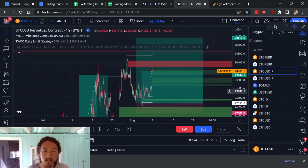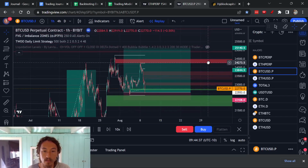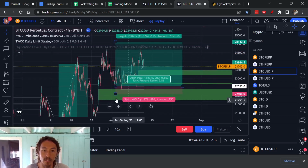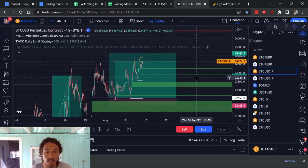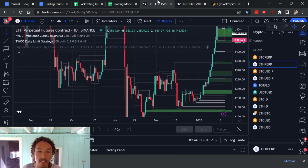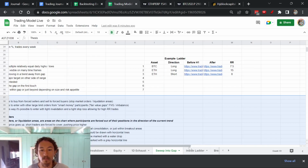Okay, so this is a poke the gap. And these occur more commonly with ETH than with Bitcoin. It's only when it's a large gap visible on the daily and it's the first time it's being tested. Okay, through the 5R. Now, the last setup, no, two more, inside ladder and breakout.